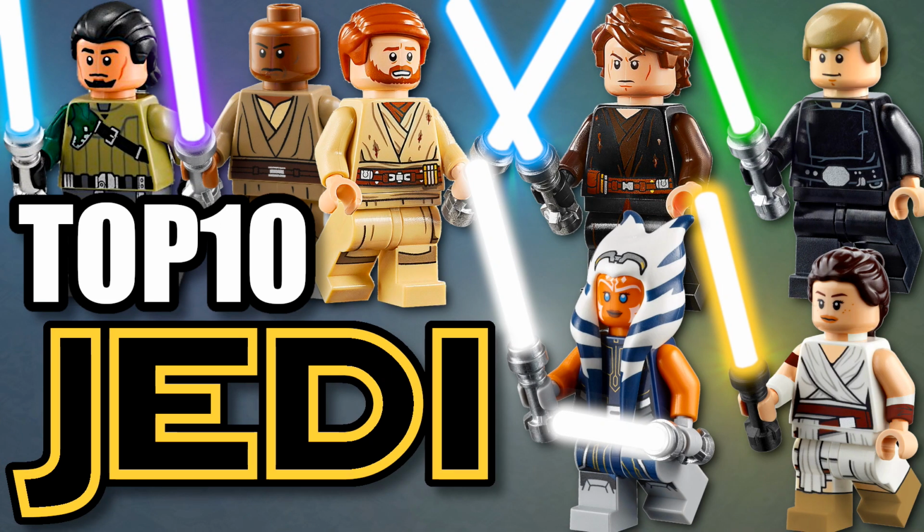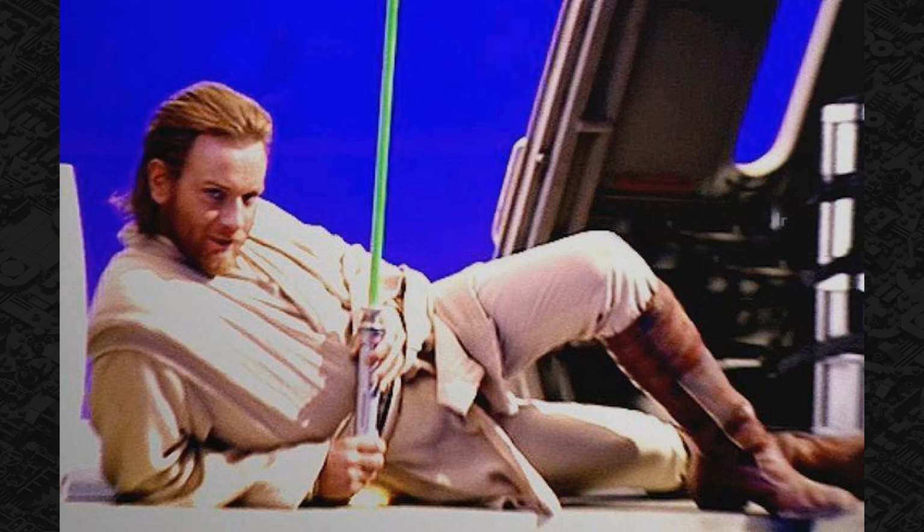Okay, so just like with the Sith video, the Jedi we'll be looking at today are not the best, coolest looking, or even the most important Jedi. They are just the minifigures that are the most impressive. So this list will be ranked completely off the quality and aesthetics of the LEGO figure, not the actual character in universe. Because obviously, that'd just go to Space Jesus.